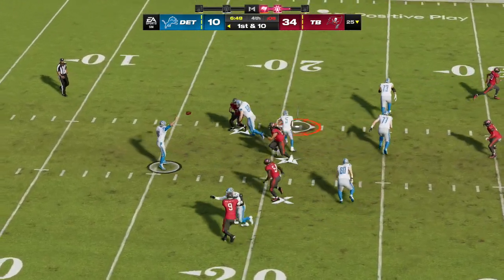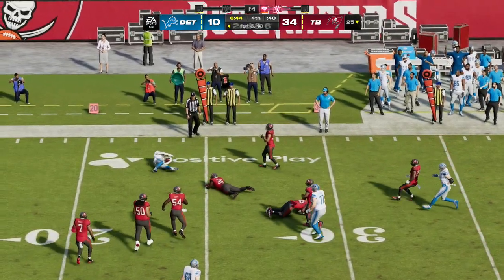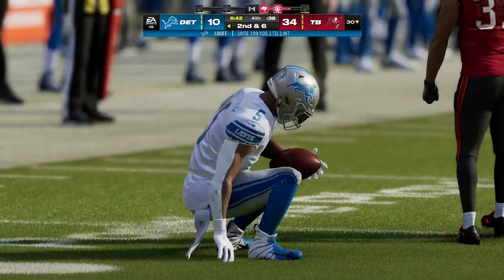On 1st and 10, Goff. They'll set up the screen to Montgomery. They'll get 4 there out of the screen, and it's second down.